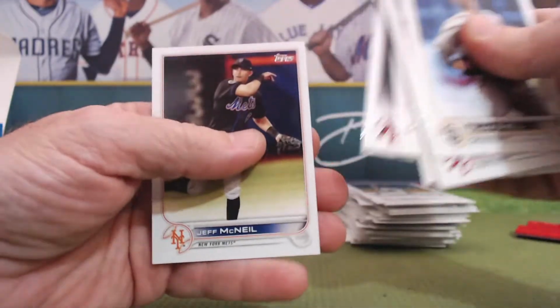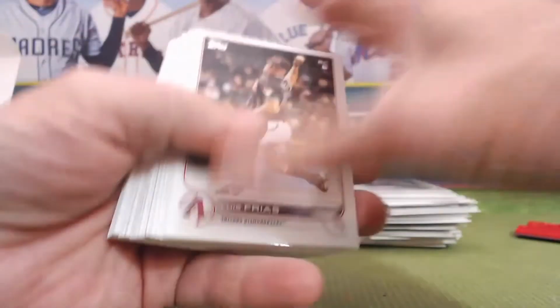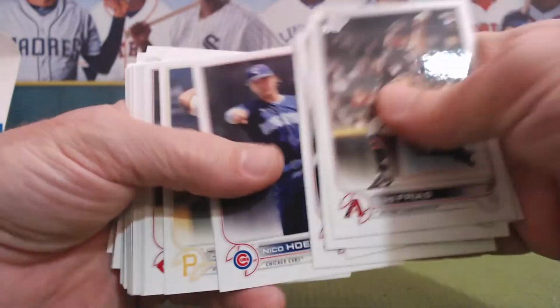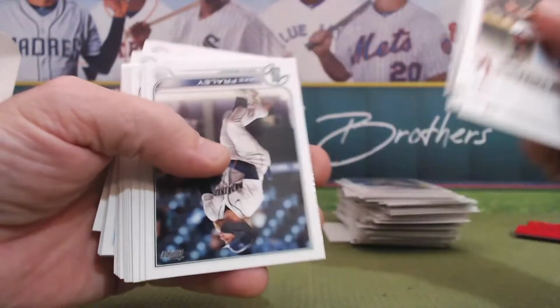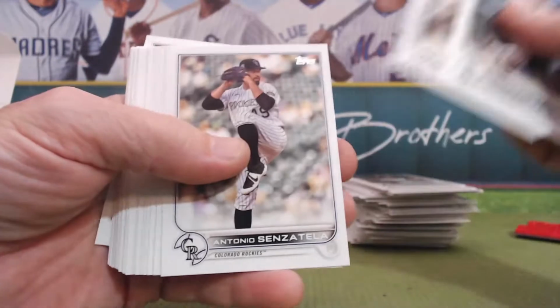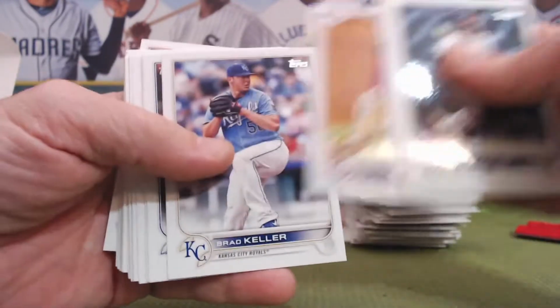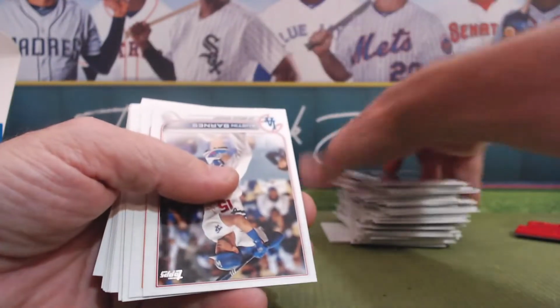So, all right, so a Strider in there. I don't see any like 1987 cards yet or anything like that. So these look like straight up base. Nothing too fancy. There's a Frias, Fletch. A lot of cards. I mean, far more than you're getting in, say, a hanger box or something like that. Dylan Carlson, Gold Cup. Adolis Garcia, he's having a year. Strasburg, he's not.